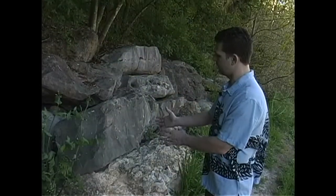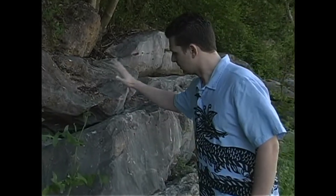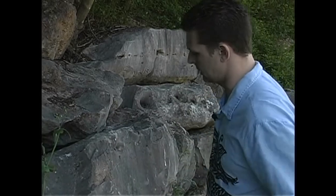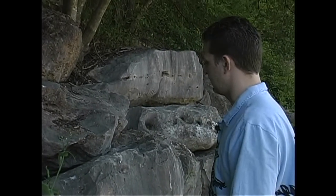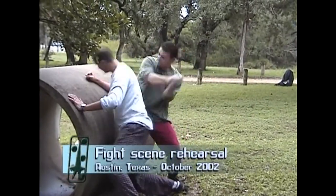Now we are about 300-400 yards down the trail from where the rest of the fight scene was shot. In the original fight scene between Kirk and Khan, there is the engineering console, the big wall console on the side of the engineering bay, and Kirk and Khan fight over there, and that's what the rocks are substituting for.